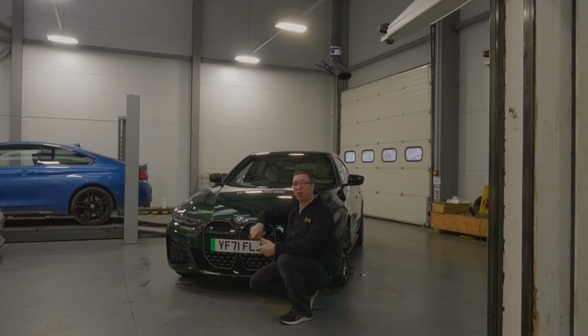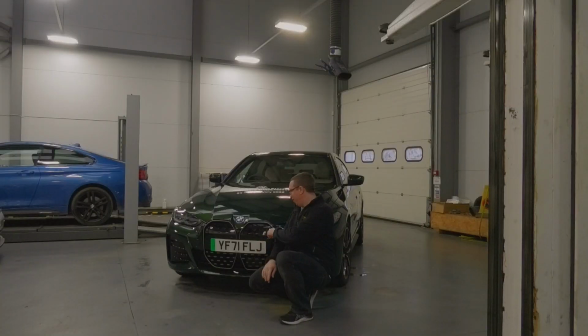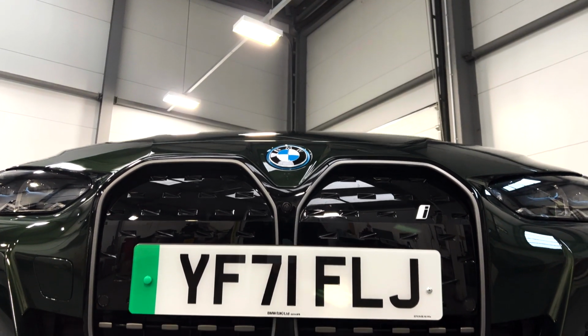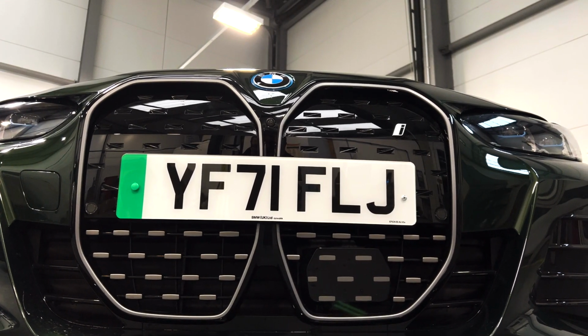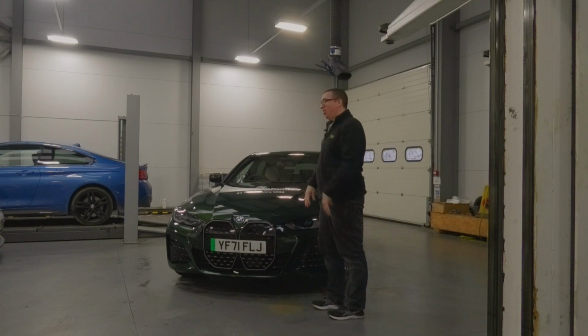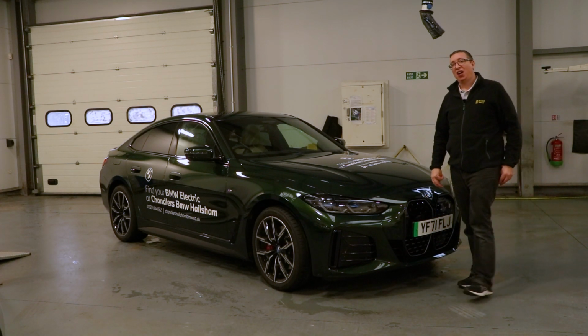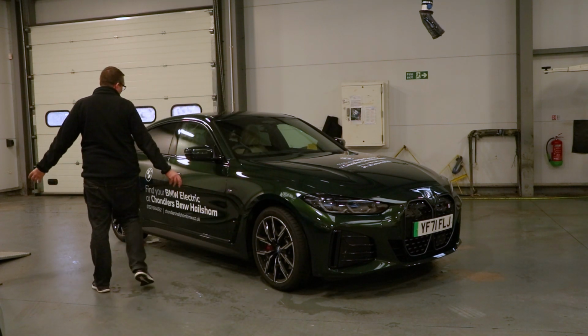There's a few subtle hints this is an electric car. We've got the blue ring that runs around the outside of the BMW badge. There's an i logo over on the right hand side, and then on the number plate there's a green bar, which I don't know whether it's a UK thing, I don't know if it's a BMW thing, but there's a green bit there which says I'm electric. But the rest of it just looks like a normal 4 Series Gran Coupe. And is that a bad thing? Absolutely not.